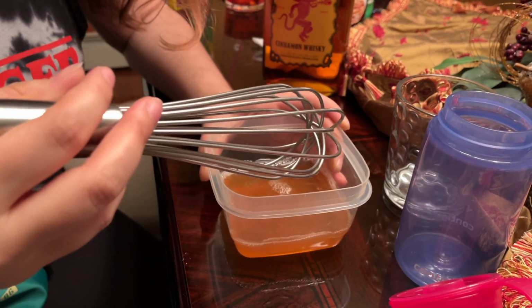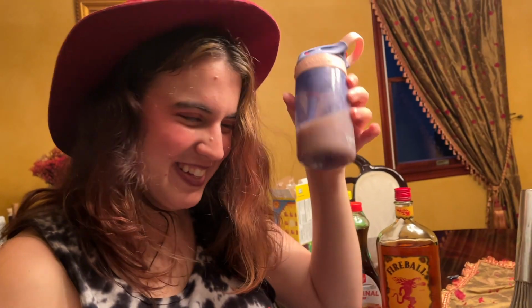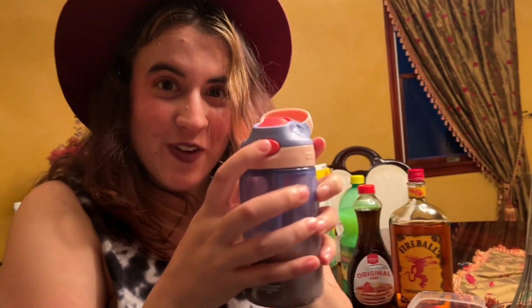Maybe we do need to put this in a shaker. Does that look cute? Oh, baby. I feel like everyone looks cute doing this. Forbidden chocolate milk. All right, Mommy, sweetie, drink up. Mommy, my chalky milk tastes weird. Don't be a bitch to me.